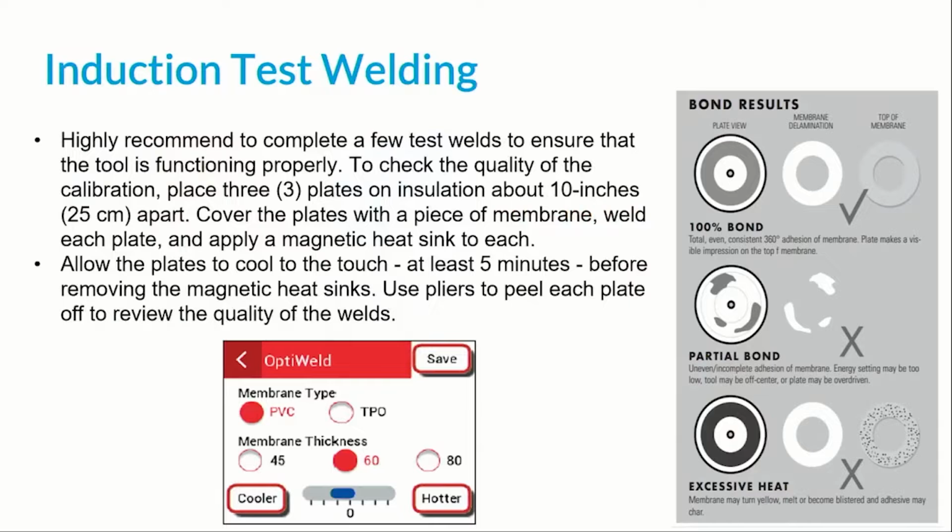For induction welding, it is required to check the quality of welding, and normally it depends on the membrane thickness. So you can choose, let's say you are using a 45 mil, you can choose 45, and you choose hotter or cooler according to the environment condition.